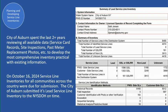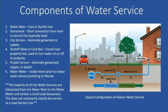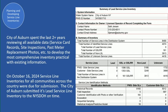So the summary sheet is probably what the folks from the health department are going to look at first for every community. We have just under 8,500 services in this inventory. It's a large Excel spreadsheet. The total number of identified service lines is 4,074. And that means that we know the material from the water main all the way to the house. Our records are very good in our right-of-way. Our records aren't as good on the private side. So just about half of our services we had complete records for.